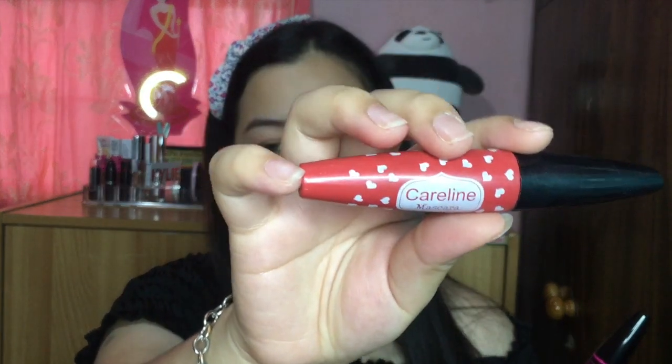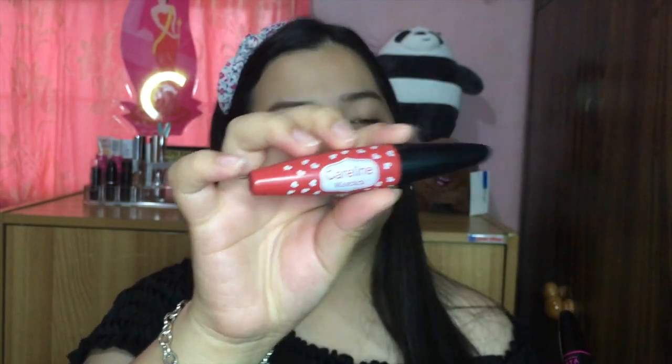This is my favorite. Di ko din akalaing magiging favorite. I think this is 100 or 120. So this is from Careline. This is a mascara. So ayun, favorite ko siya, pa-fan out niya talaga yung lashes ko. So ayun, later you will see. That's what I'm gonna use. And also this one, Ever Bilena Instacurl Waterproof as well.